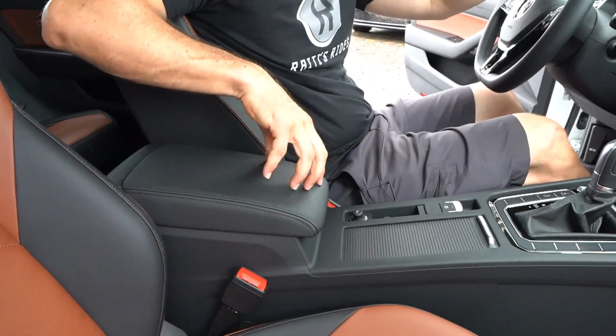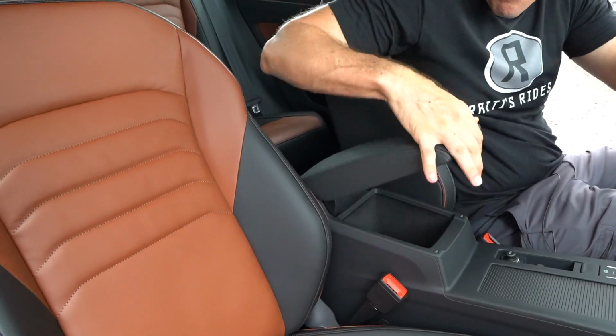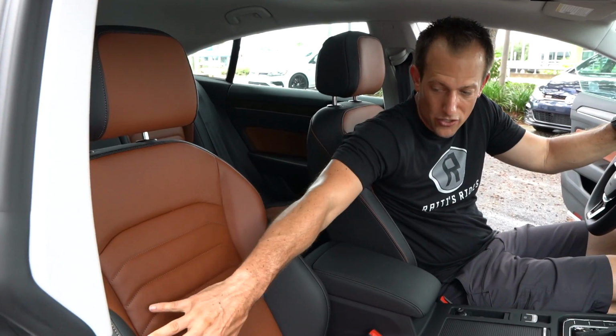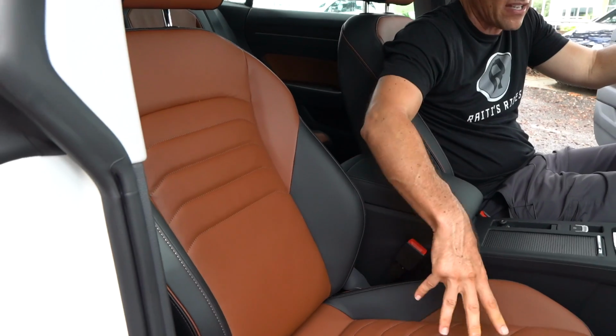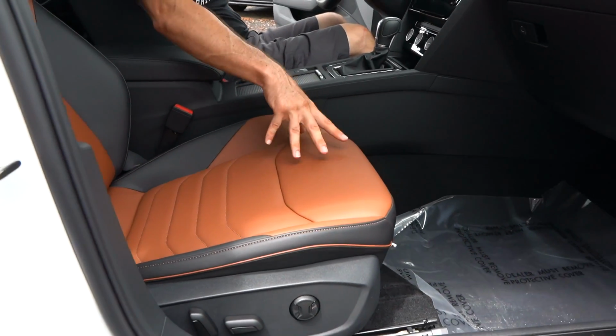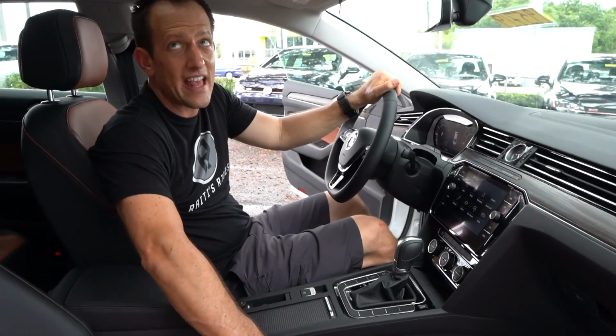Not too bad on the armrest. You bring it up, you have felt lining in there, another USB, and then these seats. I'm really digging them. I like the color combo with the dark leather, the brown leather on the center. Really nicely done. They're heated, but they're not ventilated. So that to me is a zonk at the price tag of $41,000.